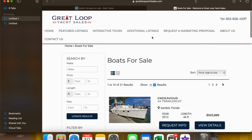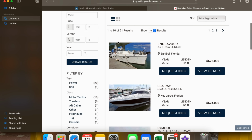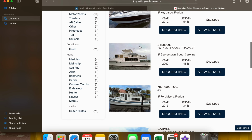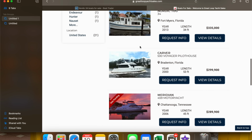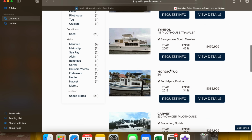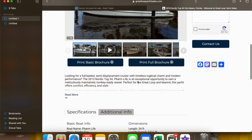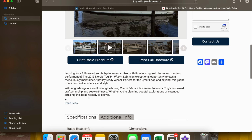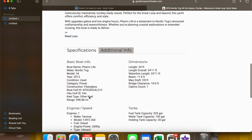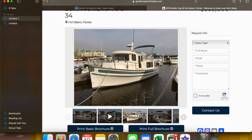All right guys, well here's a quick look at that listing. I'm on greatloopyachtsales.com. They've really got some nice listings other than that Nordic Tug. Pretty much everything on here is really nice looking stuff. But here's the Nordic, asking $335. It's a 2013. You can read all about her here on the listing. I've got quite a few good pictures of it.